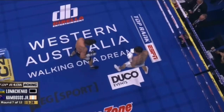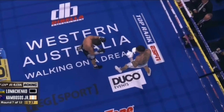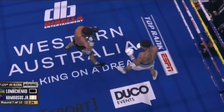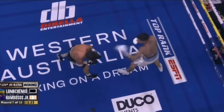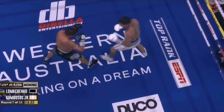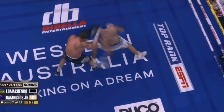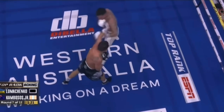Then he's going to slip forward, again, move around to the inside angle with left steps. Again, just making it really hard to read whether he's in and out of range, making himself an elusive target for Kambosos' touch jabs by constantly slipping. And then here he's going to try to commit to a jab. Kambosos reads this and times him with a good left hook to the body, actually, with a good counter.